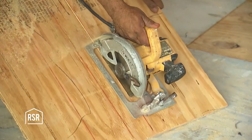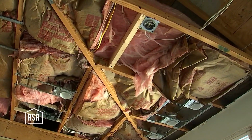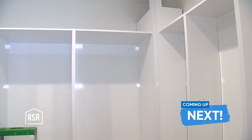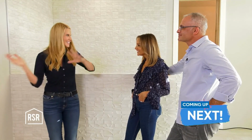The team spends the rest of the week finishing the framing, as well as making needed upgrades to the plumbing and electrical. Coming up next on Ready, Set, Renovate, we'll see if the new, bigger, better closets measure up. There's a substantial size difference between Nicole's closet and Kat's closet.